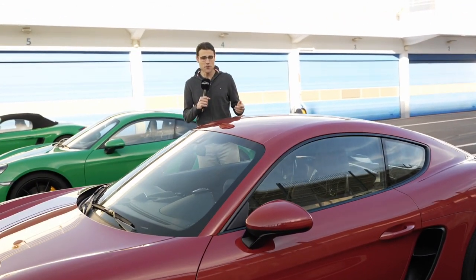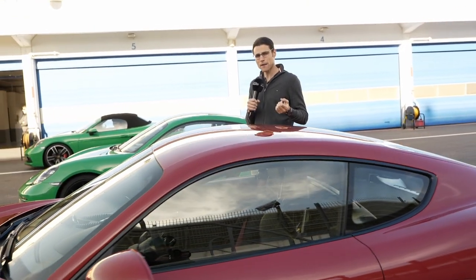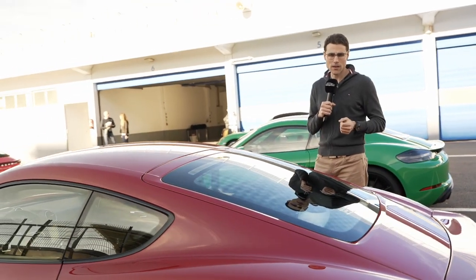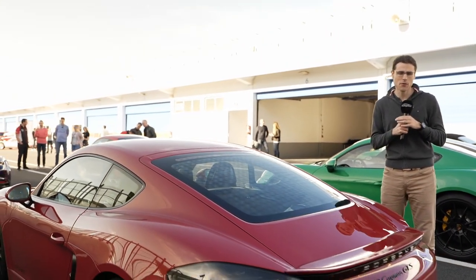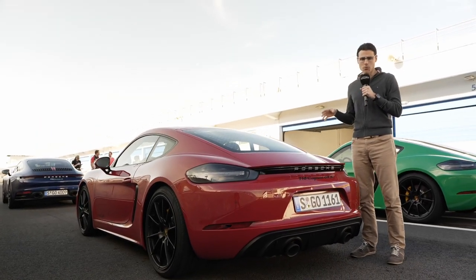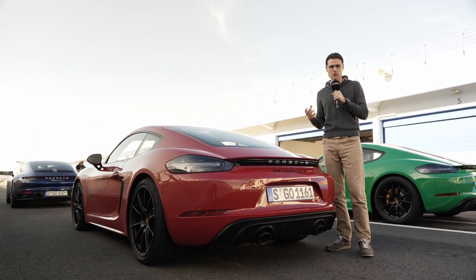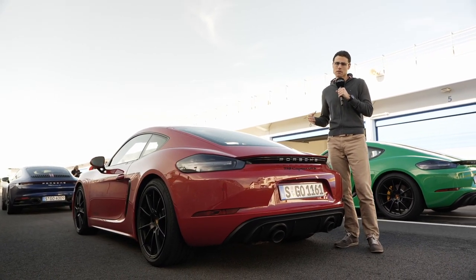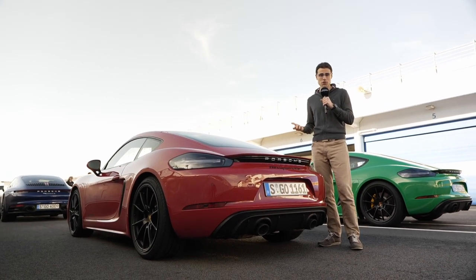Interestingly, usually the convertible is heavier, but in this case both the Cayman and the Boxster are 1,405 kilograms with the GTS 4.0 version. Again, as I said, the 6-cylinder is not really way heavier than the 4-cylinder, about 30 kilograms. Actually 20 kilograms is from wheels and suspension, and just 10 kilograms from the engine.